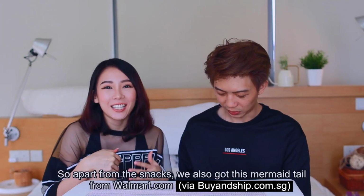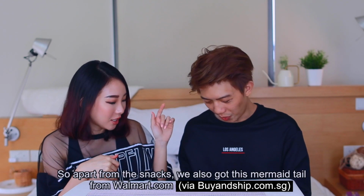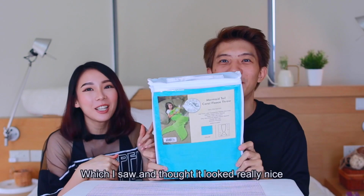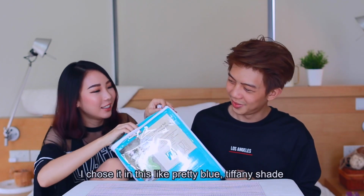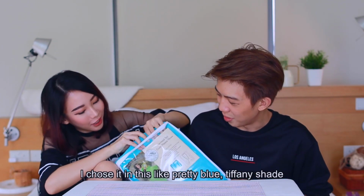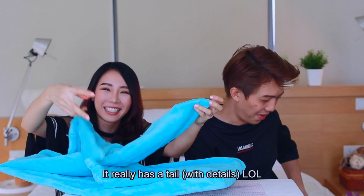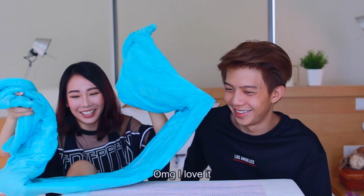So apart from the snacks that we got from Walmart, we also got this mermaid tail. Which I saw and I was like, oh my god, that looks so nice. I chose it in this pretty bluish coral Tiffany coral. Really got the tail on it, see? Oh my god, I love it.